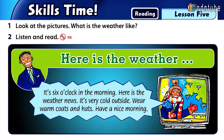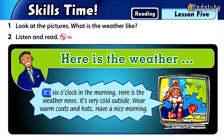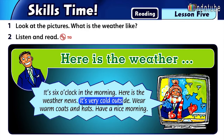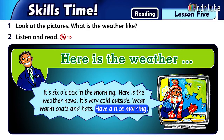Listening 110. Listen and read. Here is the weather. It's 6 o'clock in the morning. Here is the weather news. It's very cold outside. Wear warm coats and hats. Have a nice morning.